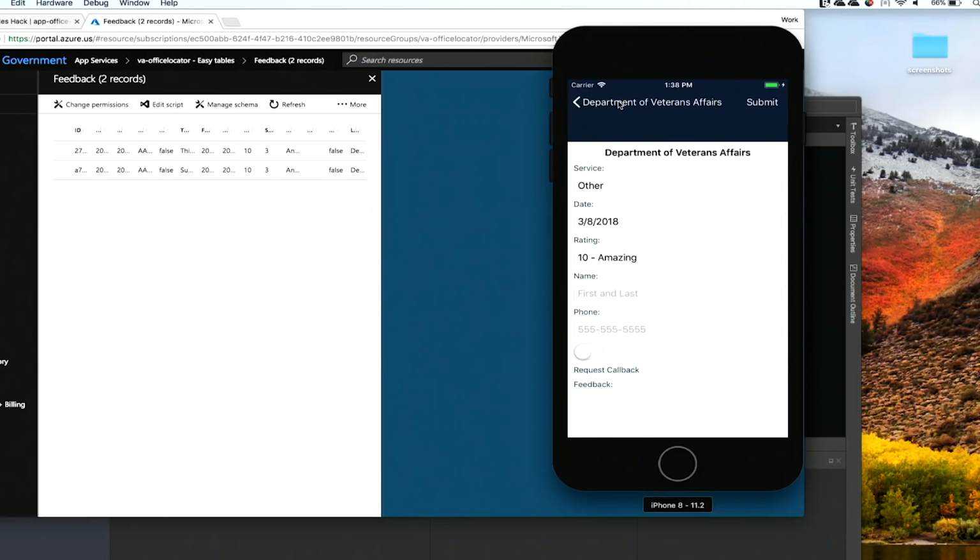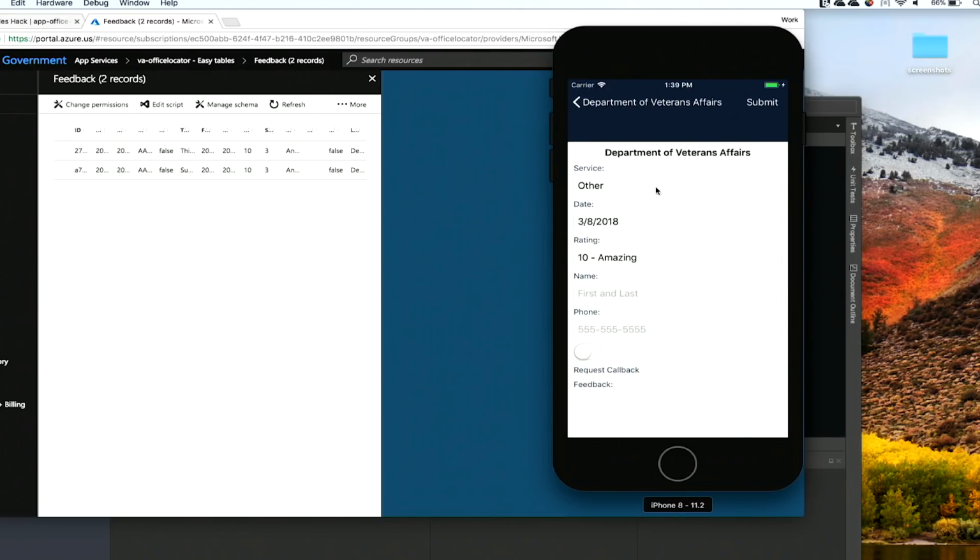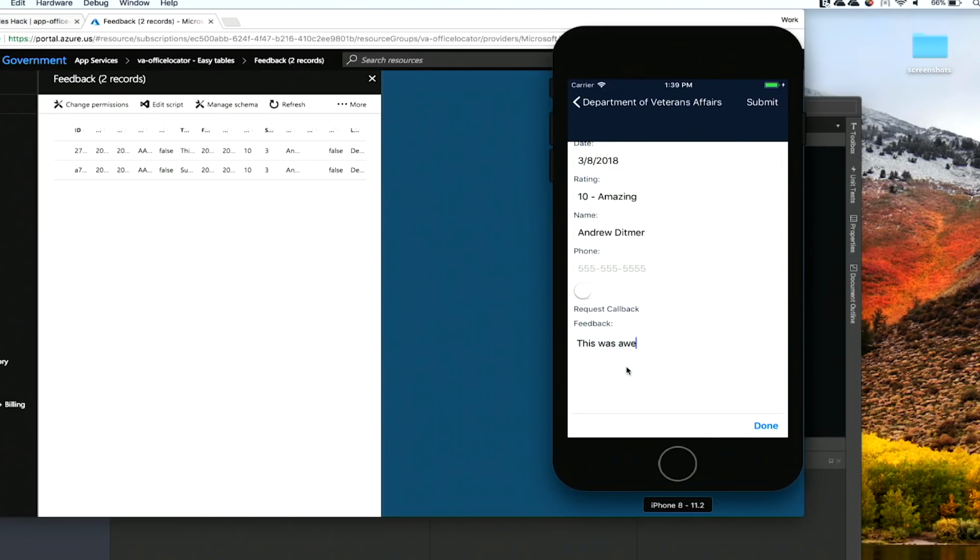All right, so here we're in the iOS simulator, and I go to the leave feedback page. I'll leave a lot of these as default values, but I'll put in my name. Then down here I can put in some feedback like, this was awesome, great facilities. Ooh, autocomplete. It corrected your typo. That's pretty cool. This is just free, native functionality.